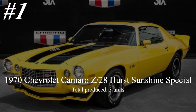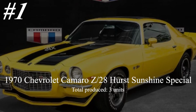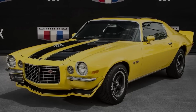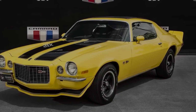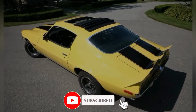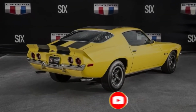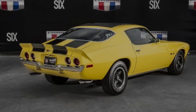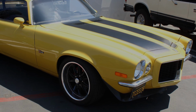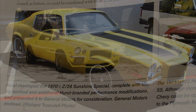Number 1. 1970 Chevrolet Camaro Z28 Hearst Sunshine Special, the rarest Camaro of the 1970s. The 1970 Chevrolet Camaro Z28 Hearst Sunshine Special was a one-of-a-kind prototype with only 3 units ever built and none released for public sale. Originally intended for drag racer Dick Jesse, the car caught the attention of Hearst Performance, which used it as a test bed for high-performance GM components under development.